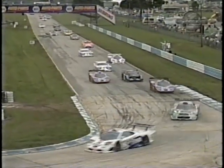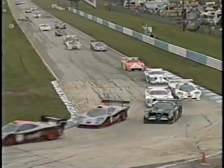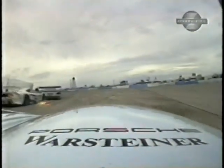This is a 3-hour timed event. And that BMW has dropped back to 3rd, going down to the hairpin. There's Schneider already working his way through traffic. Here's another look at what happened from the onboard.